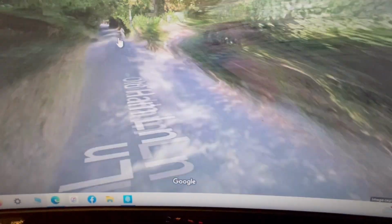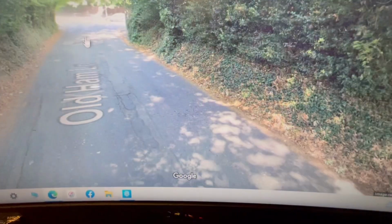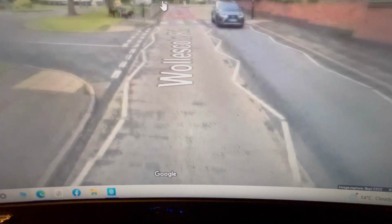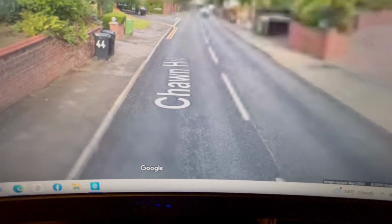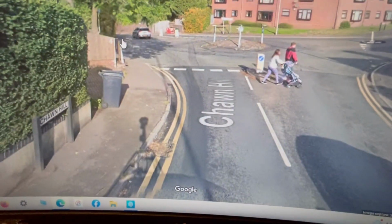And welcome to a contract route, which is the W11, going from Pedmore to Halesowen. So we're going from Pedmore to Halesowen, and I hope you enjoy the video. So we've just gone through Pedmore, and the first port of call we're heading for is, of course, Stourbridge.